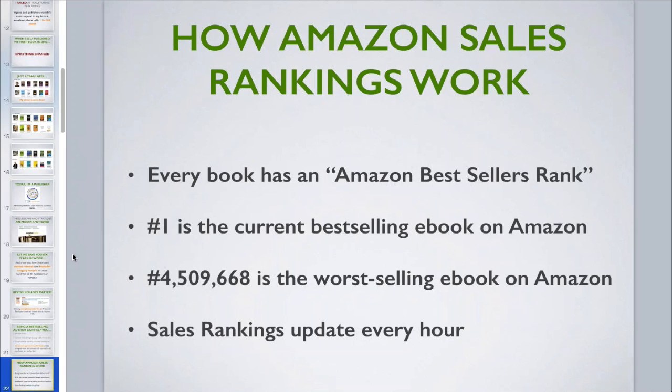So let's dive deep into the training now of how you can actually make this work for you and how you can actually get to the top of the charts on Amazon. So in this slide, I'm going to cover the very, very basics of it. And if you've already studied a lot about marketing and publishing on Amazon, you might already know this, but then we're going to get into the more advanced stuff. But I want to start with the very basics so that we make sure we're all on the same page.